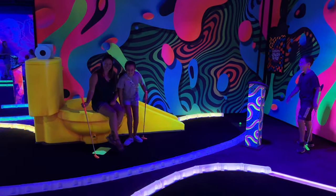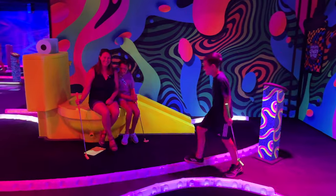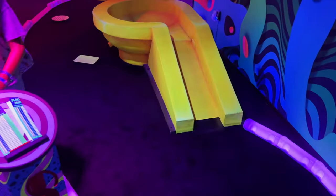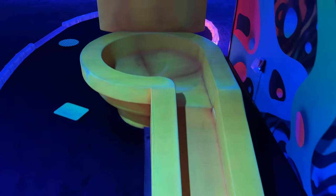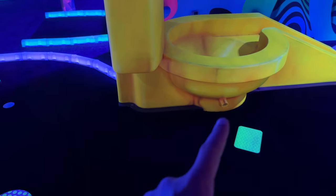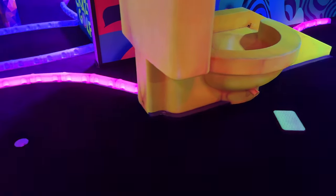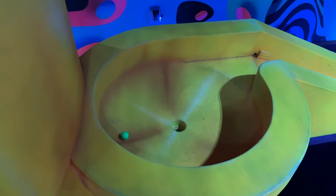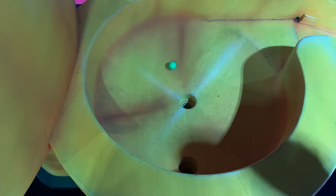So we've made it to hole number 9. There's a whole lot of things I could say about this. Starting here, you want to shoot it up the little ramp here to the toilet. Looks like you got 2 different holes, either here or off the back. He gets it up, it flushes, it circles the drain, and oh, it made it in this one. Oh, that's not the one you want. I think you want the center.